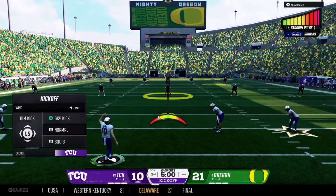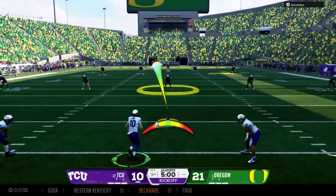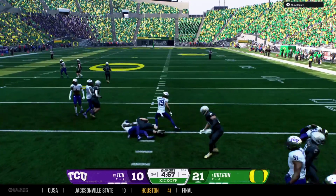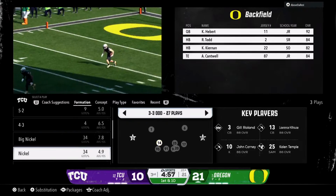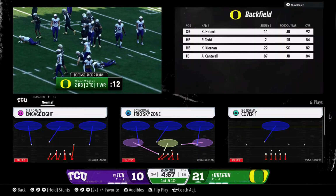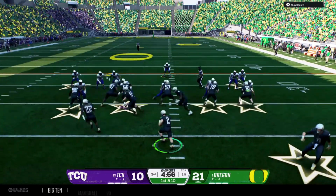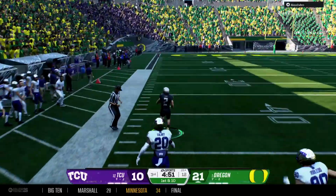The Horned Frogs will kick it deep to begin the second half. Fields it inside the 5-yard line. Gets it to the 25-yard line. That's where they'll start the drive. And in the Wildcat formation, defense got to be on alert here. Direct snap. Breaks into open space. Oh, he's in the clear down the left side.